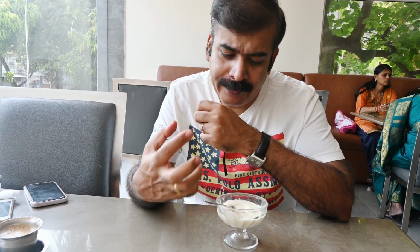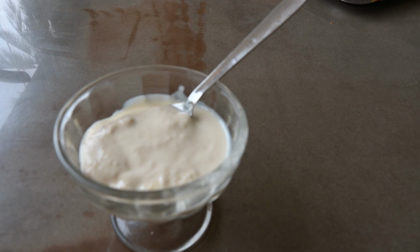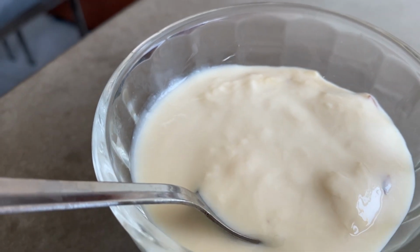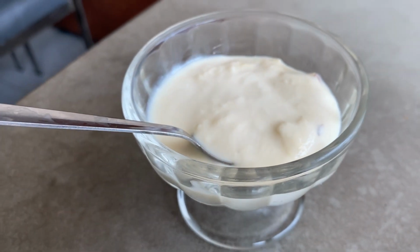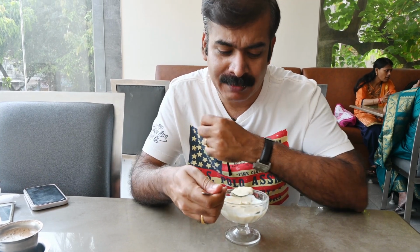It's made of malai, the milk cream. And I'm not sure whether they have added condensed milk to this. In addition to that, they have added shredded almonds and also some milk extract. So, all this comes as tidbits when you have this rasmalai.